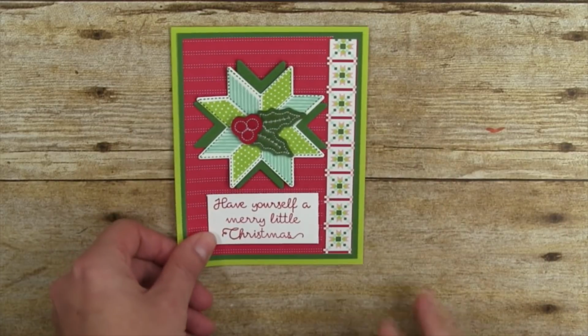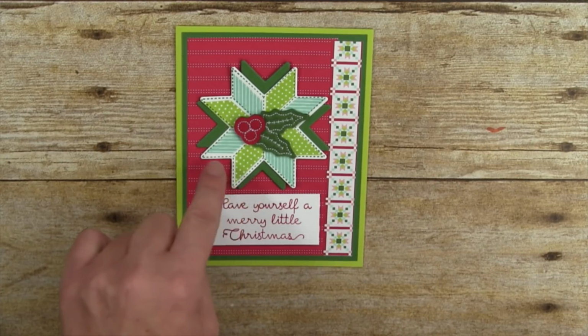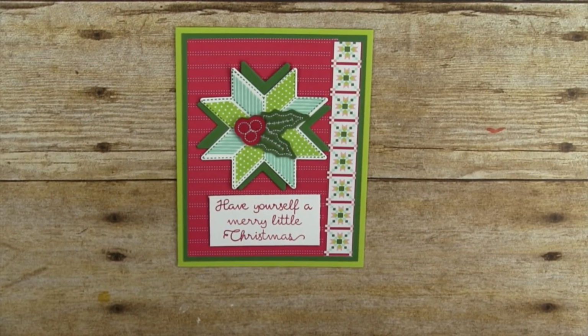Now here's a little felt. So here, it really pulls everything in. This is the background paper. We've got a little stamp in the center, and then we've got the felt. I love the felt. Love that felt.